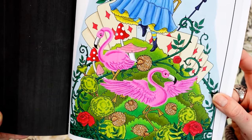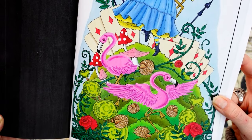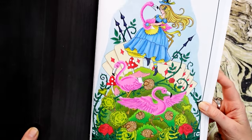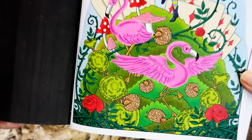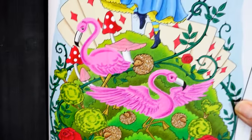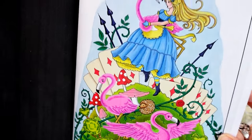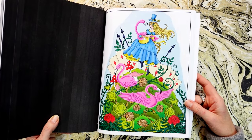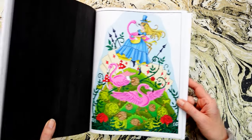Flamingos look quite bright. You can notice them straight away thanks to their color. A lot of hedgehogs here and greenery. Yeah, quite an easy illustration, but fun, and I enjoyed coloring it.